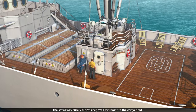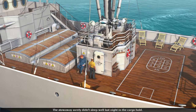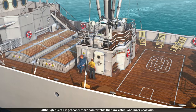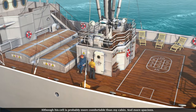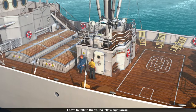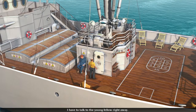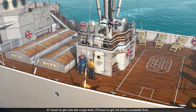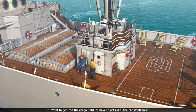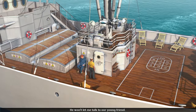The stowaway surely didn't sleep well last night in the cargo hold, although his cell is probably more comfortable than my cabin, and more spacious. I have to talk to the young fellow right away. If I want to get into the cargo hold, I'll have to get rid of the constable first. He won't let me talk to our young friend.